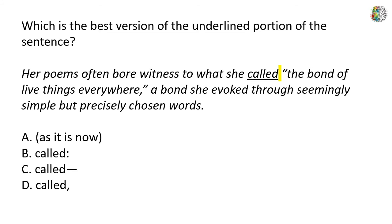Okay, let's look at the next sentence. Which is the best version of the underlined portion of the sentence? Her poems often bore witness to what she called, quote, the bond of living things everywhere, end quote, a bond she evoked through seemingly simple but precisely chosen words. So with this one, we've got the word called, and then there's no punctuation after called, and then we've got some words in quotes.